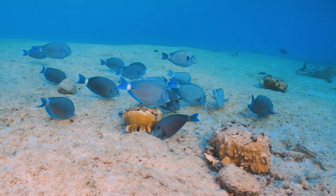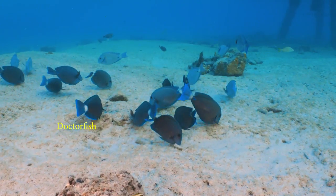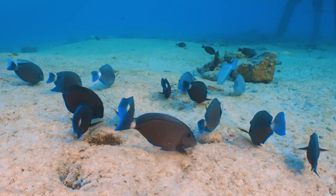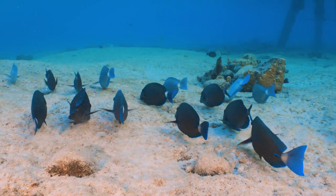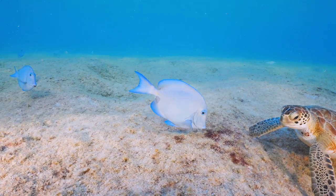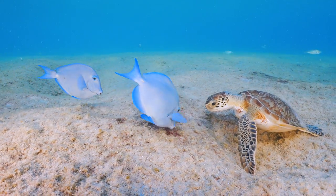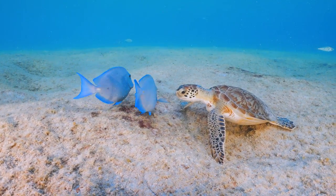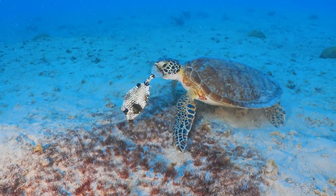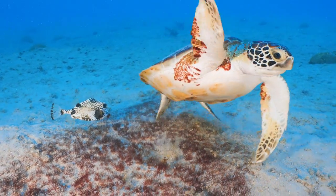The turtles are not alone. Blue tang and doctorfish feed in the shallows too. They don't seem to bother this young guy. When this smooth trunkfish smacks him in the beak, well, that is a bit much.